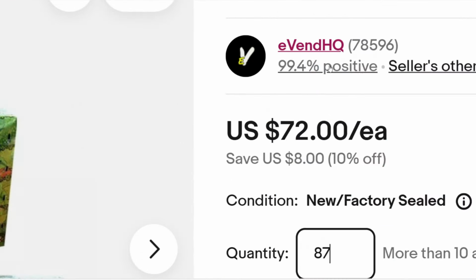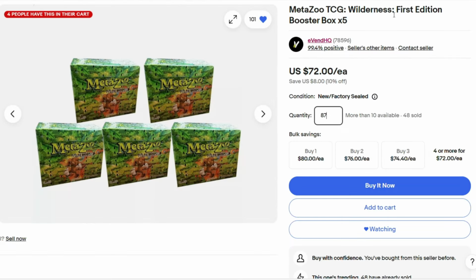It's EVN HQ. I know last week I said they took down all their MetaZoo stuff. After I finished making the video, I noticed it was back up again. So anyways, this week, their best deal, I think, is 5 Wilderness MetaZoo booster boxes for $80.